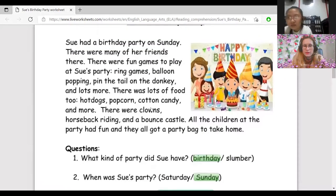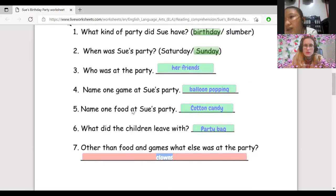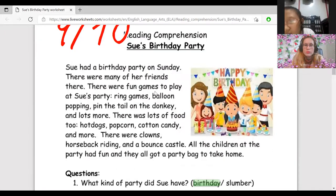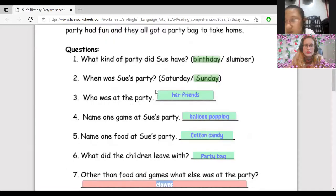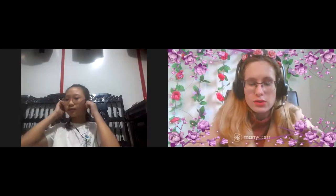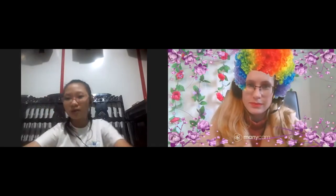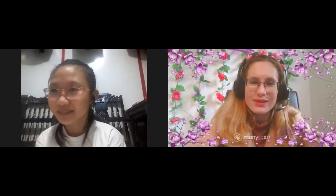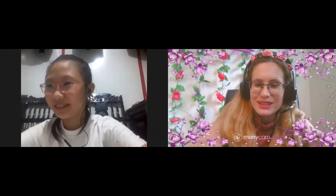Huh? They say it's wrong. It's right. There is clowns also at the party. Clowns. Oh, you don't know what a clown is? Oh, let me show you. I don't like clowns. Oh, the clown? Make you laugh, yeah. So they will make you laugh. There were clowns at our party as well. Yes. Okay, very good. So, nice work.